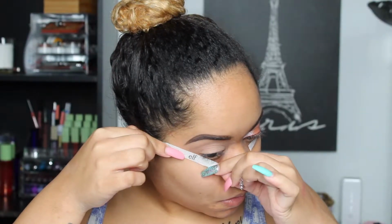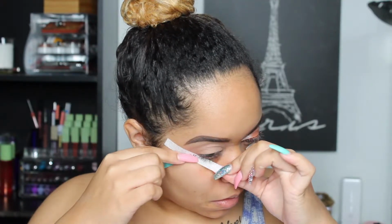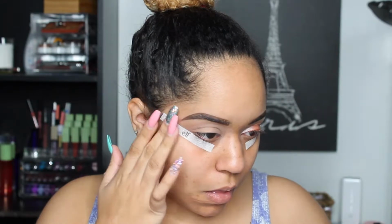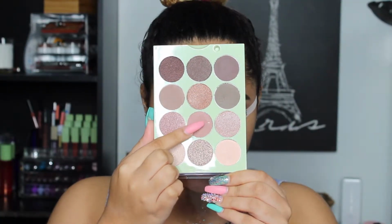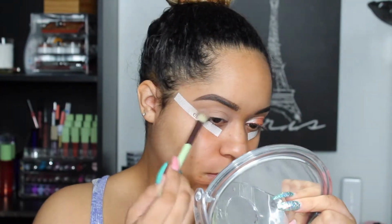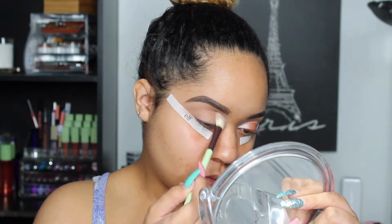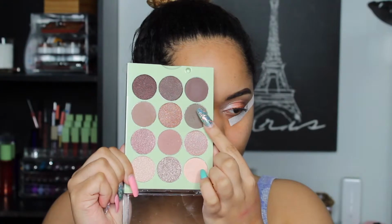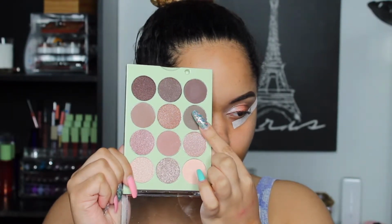Elf had these little tapes that you would use to line up your shadow or your liner, so I'm using those today, and I really like them. And then we're going with this taupe shade in the palette, and we're going to pop that in our crease as a transition shade. I will be linking all the brushes and products down below, and just bear with me in my voice. I know I sound really different, and I'm really curious about how I'm going to sound after I heal. Then we're going to be taking this gray beige type of shade and popping that in the outer corner and the outer crease.